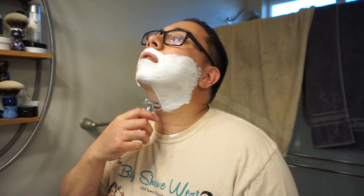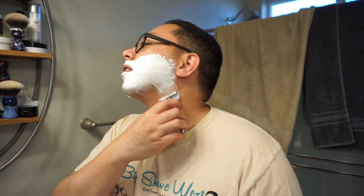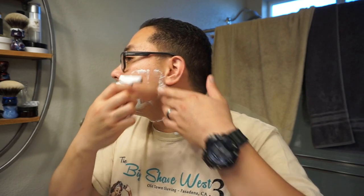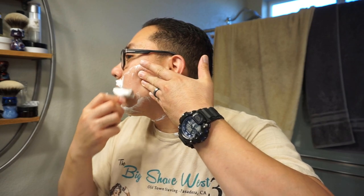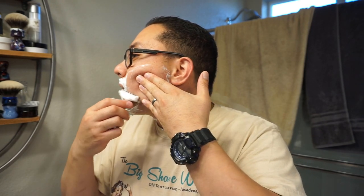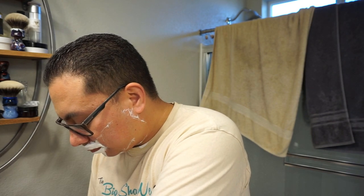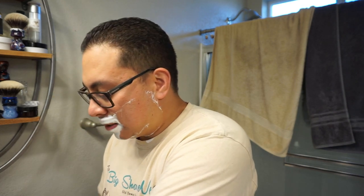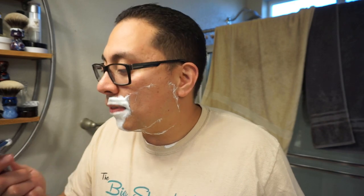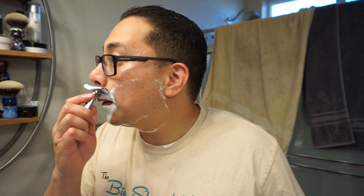I wouldn't advise doing buffing passes, because even when adding water, the slickness is not 100% there. But it is providing slickness as you're gliding the razor across your face, which is fine. Cushion is okay, it's decent. I wouldn't call it the thickest, but it's enough to protect me from the Dorco Prime blade.